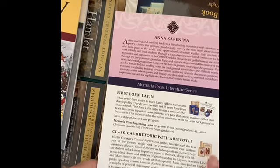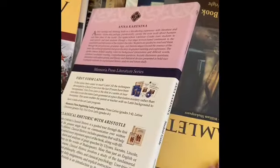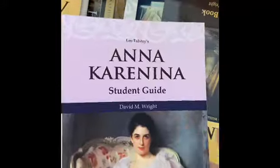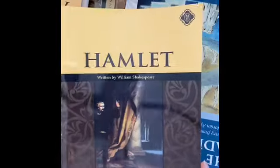So I do plan to build that out somewhat further. I think I have some Chekhov and other stuff planned. But anyway, this is the main Russian novel we'll be doing. And then we have Hamlet, which is our second Shakespeare play for 11th/12th grade.